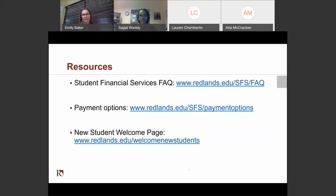Emily, a few people wanted to know, if they want to pay just a portion of their bill, or they have family members or scholarship organizations helping them pay for college, how does that happen? Do they wire the money in? Do they send a check? What is that process like? Where do they send the money?